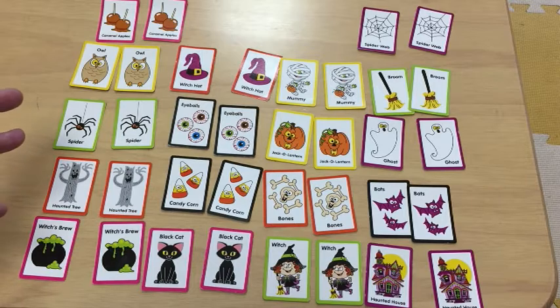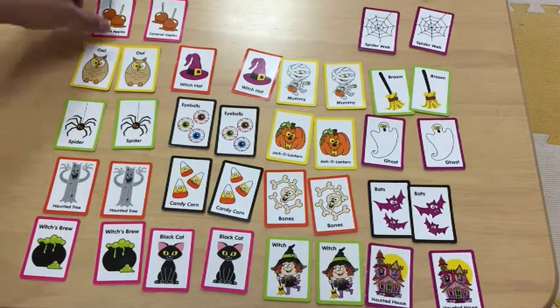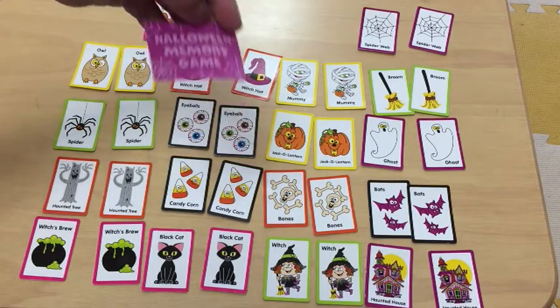In front of you are Halloween cards, and it's for Halloween memory. There are 18 pairs, 36 cards. I bought these in a box set. I bought them a long time ago in Japan. If you can find them, get them. Halloween memory game.